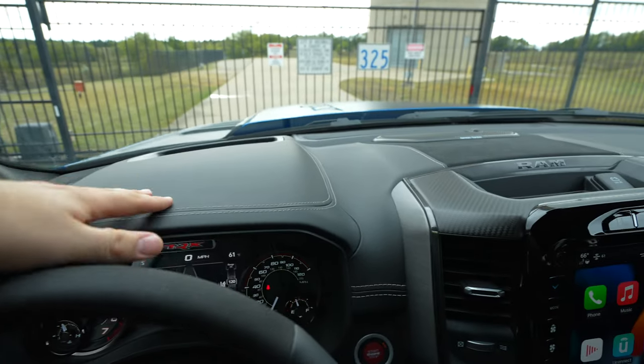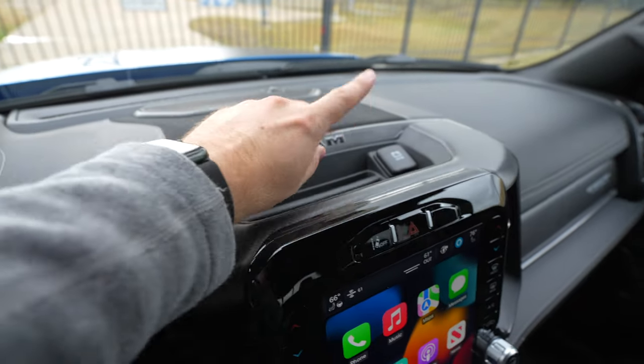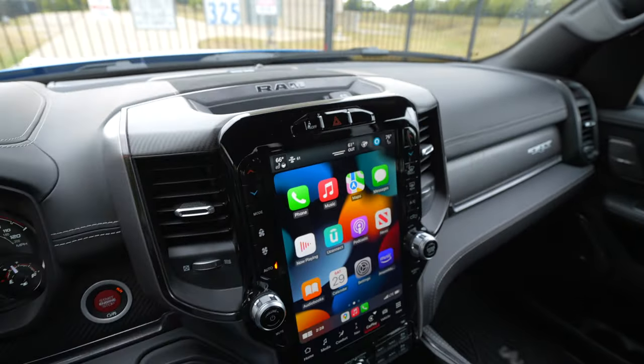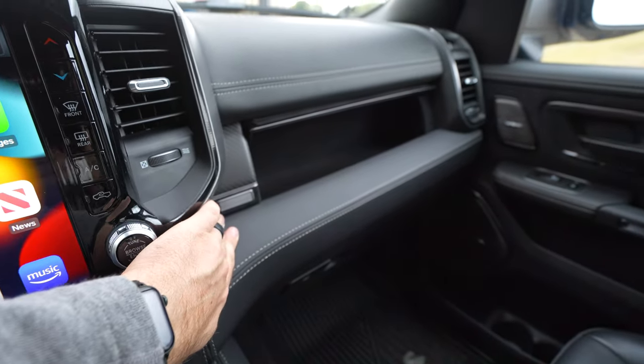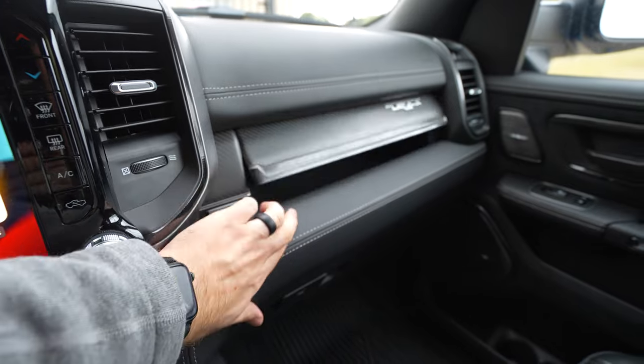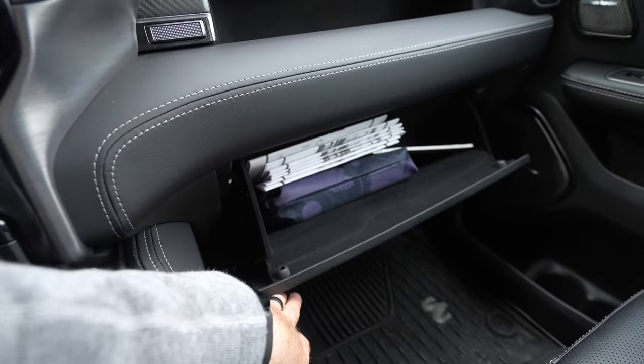Coming over, the dash is even softly lined, some suede there, and storage area right here with a 12-volt power outlet right there, which is nice. Plus, more storage over here. This little TRX carbon fiber looking piece folds up for extra storage, in addition to the massive locking glove box.